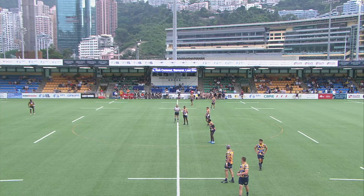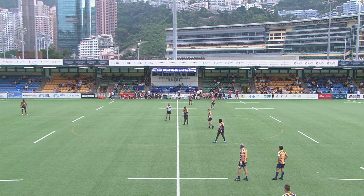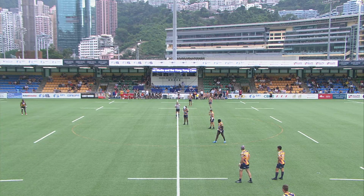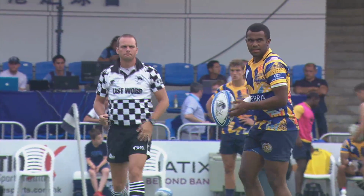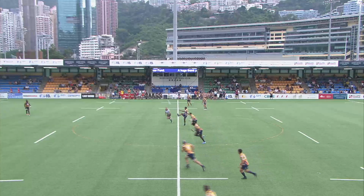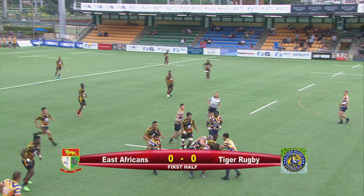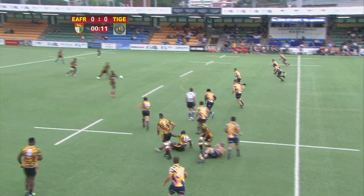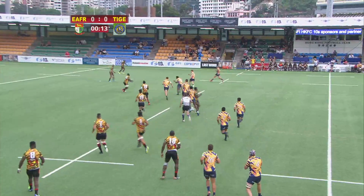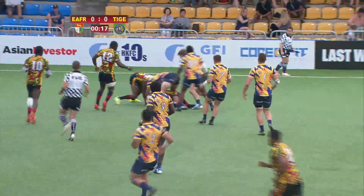And for those of you wondering which side's which, the side that are kicking off are the Tigers, the American development squad, and up against the East Africans, who are loaded with one or two quality players. And right from the start, the East Africans driving forward. And Kitoni Taliga caught in possession there, Mitch Hildebrand.